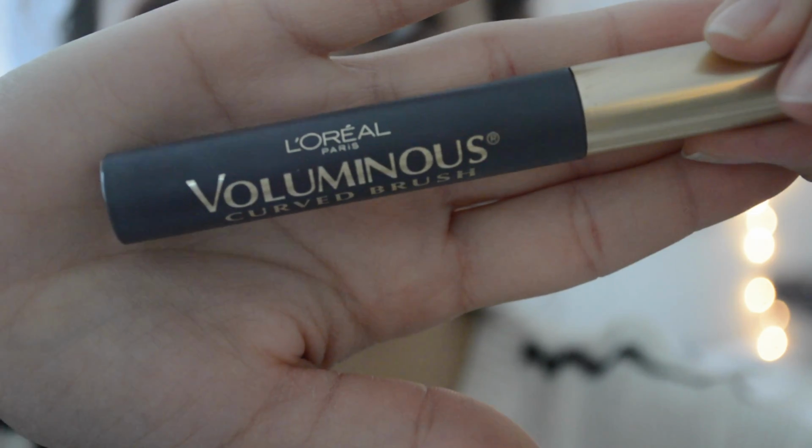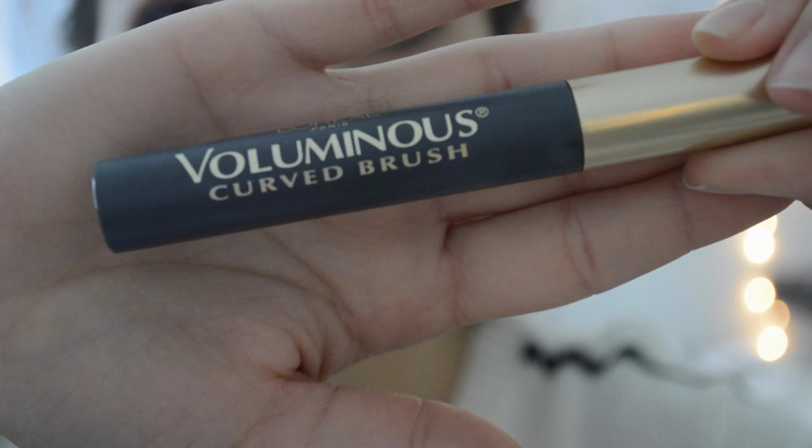And of course, I cannot leave the house without my L'Oreal Voluminous Curved Brush Mascara on my face. So I'm just putting that on my upper and lower lashes.